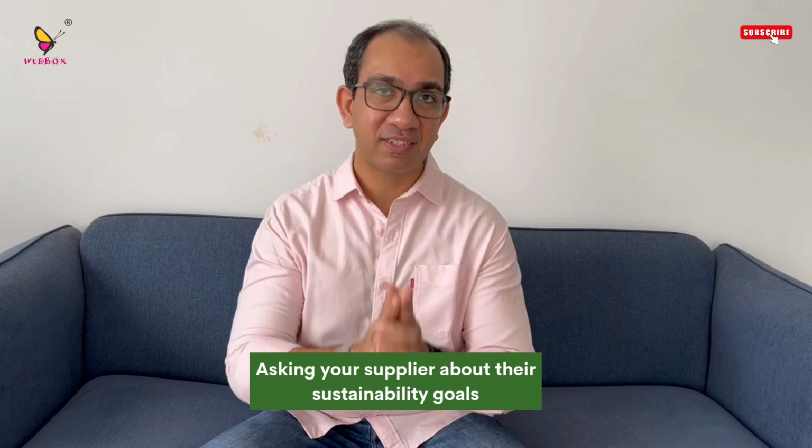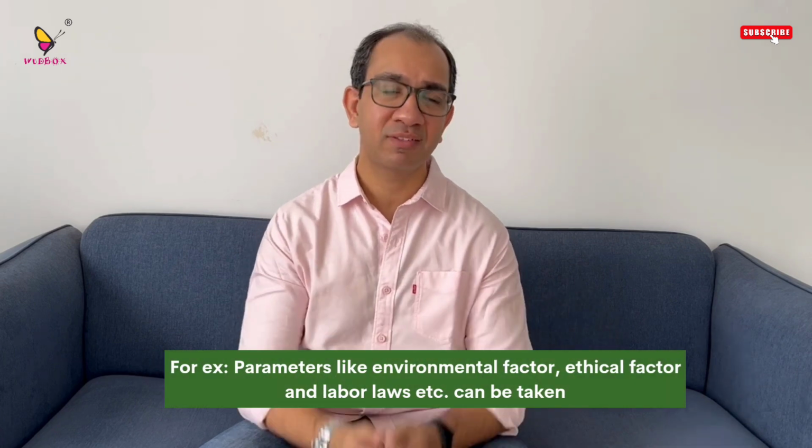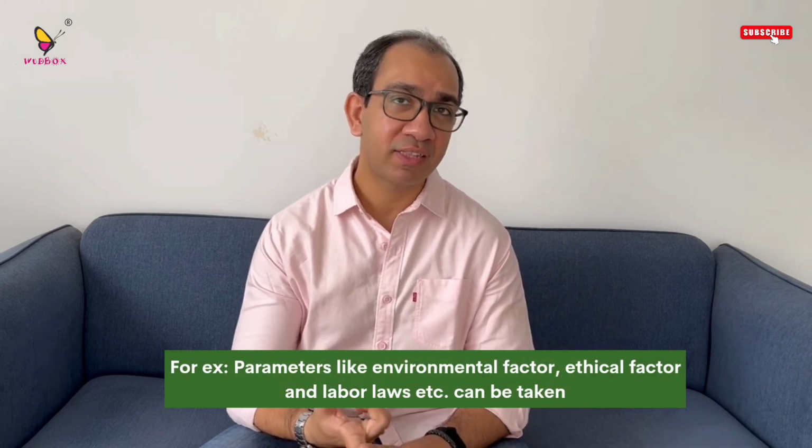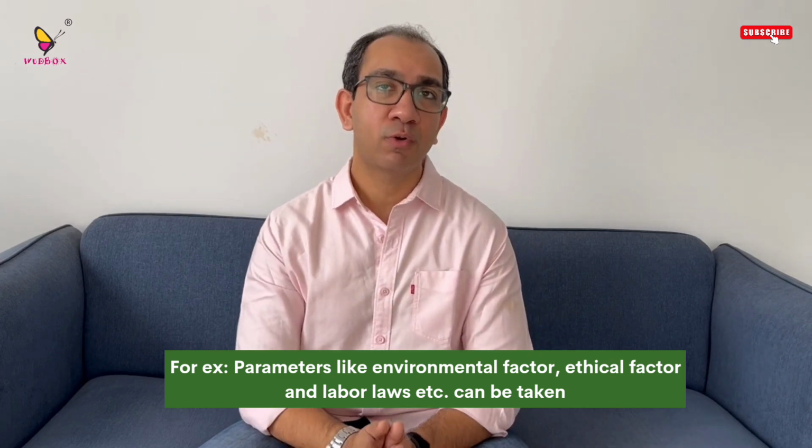So assessing their sustainability goals, this could happen through questionnaires. If you have certain parameters for sustainability for your suppliers, these could be environmental factors, ethical factors, labor laws, all of that combined has to be part of a questionnaire which then goes to your suppliers, and when they respond to you, you are able to figure out whether they match your criteria or not. All your suppliers must have a questionnaire that they have responded to for you to achieve your sustainability goals.